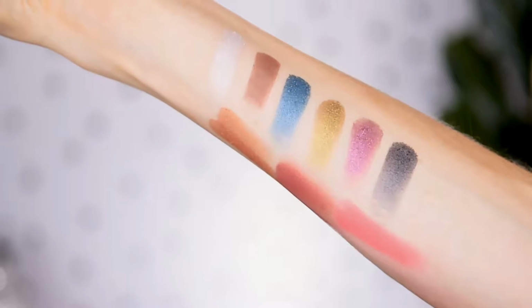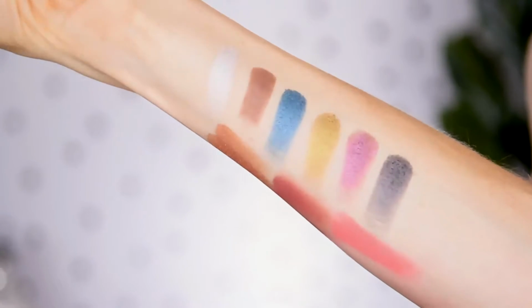Let me just swatch a few of these for you. This brown is really nice and rich and pigmented. But again, I'm just more of a neutral girl, and if I want something either pink or colorful, I'll probably just reach for one of my other palettes, maybe my Urban Decay Born to Run palette, because I feel like I get all of these shades in there, plus a whole lot more.